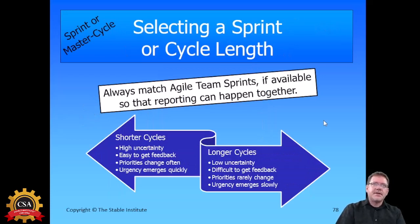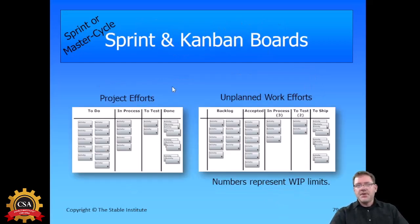Here's some guidance for selecting the length of a cycle. If you have a development team doing sprints, probably the simplest thing to do is make your cycle length the same as theirs, and you could even report together at the same meetings. Shorter cycles are better if there's high uncertainty, it's easy to get feedback, and priorities change a lot. If there's low uncertainty, it is difficult to get feedback, priorities rarely change, or urgency emerges slowly, you can probably enjoy longer cycles.